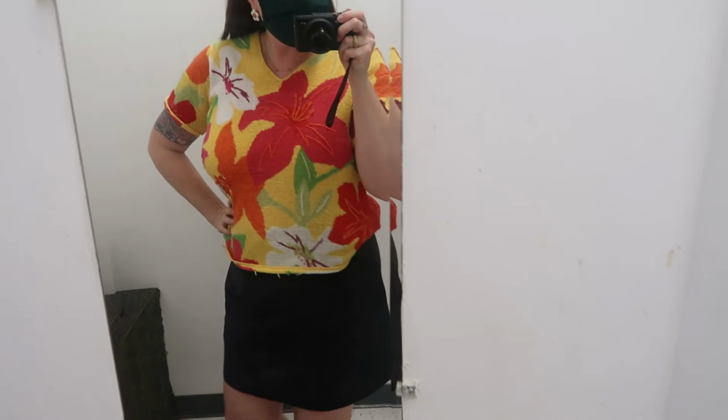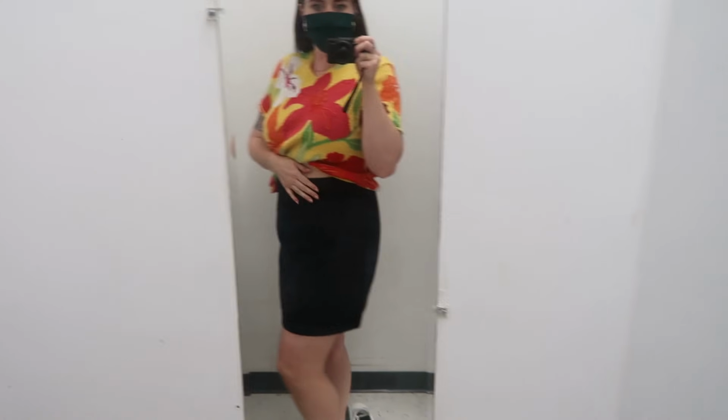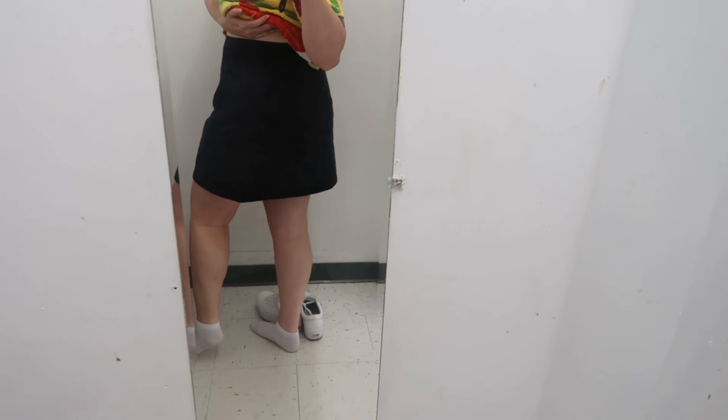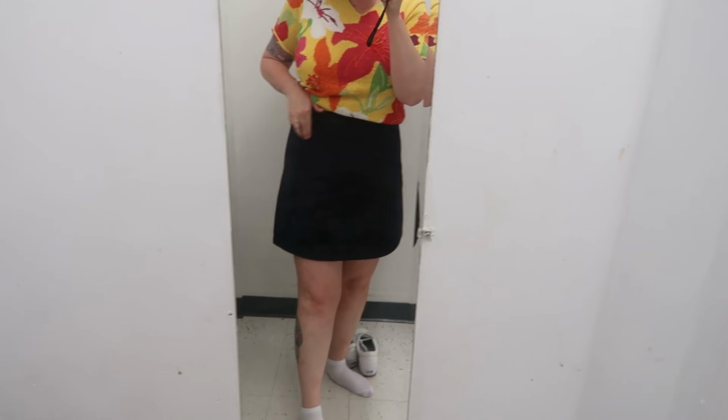Thrifting drama. It's still storming. I think I should get this black mini skirt. It's like a faux suede. It's just like an Old Navy brand, but that's cute, right? I think the skirts are only like $4 too, so.